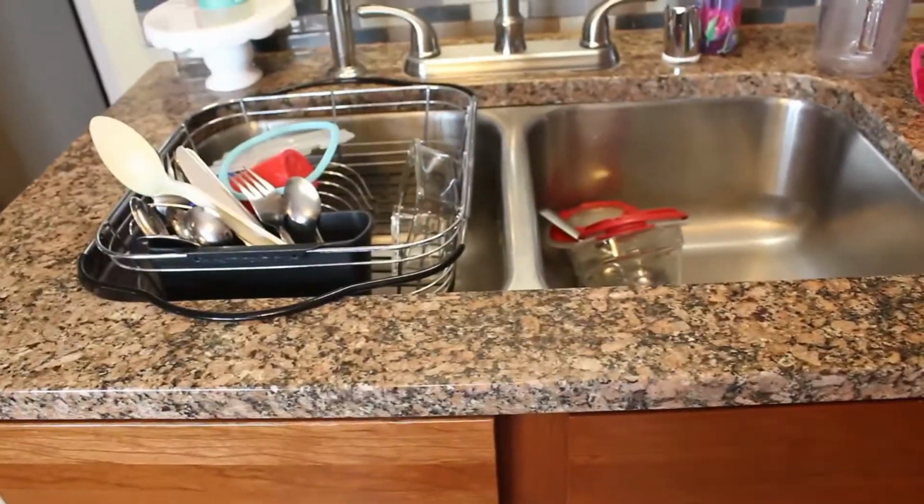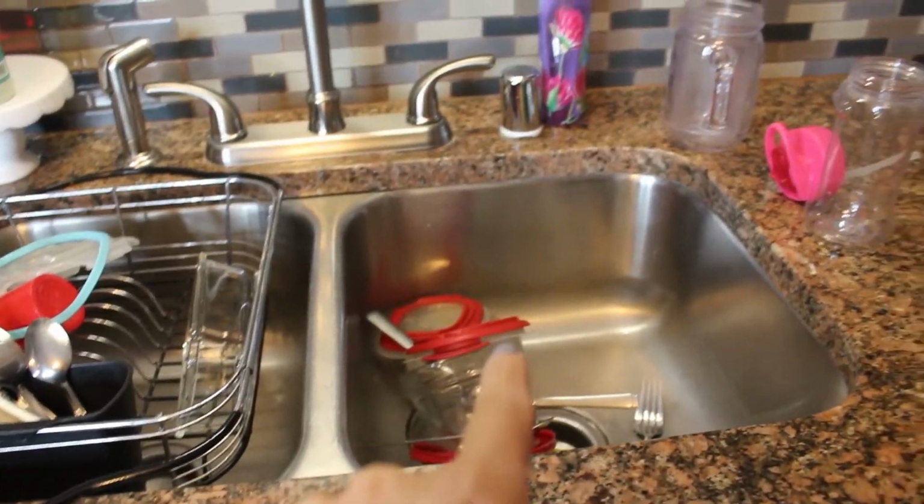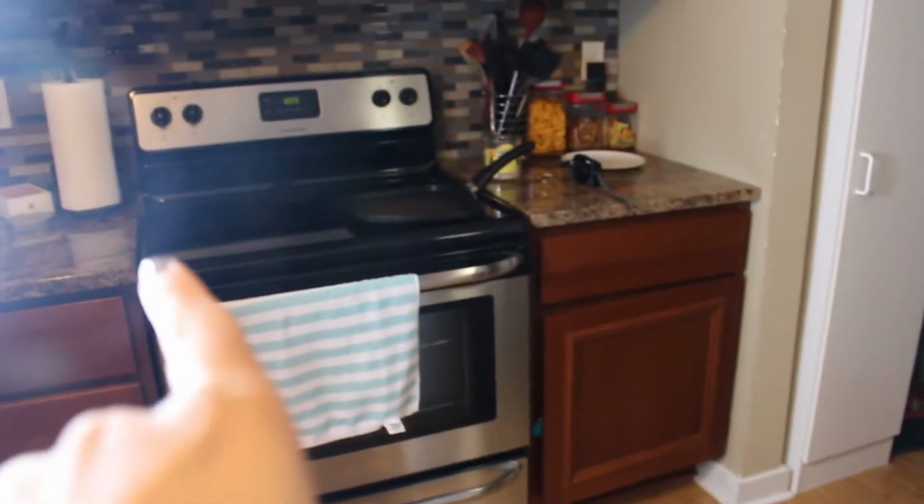In my kitchen, I just wanna empty the dish rack. I only have a couple dishes in here, so I'm gonna quickly try to wash those, and then put all this away, wipe down my surfaces, and then wipe down over there really quick.